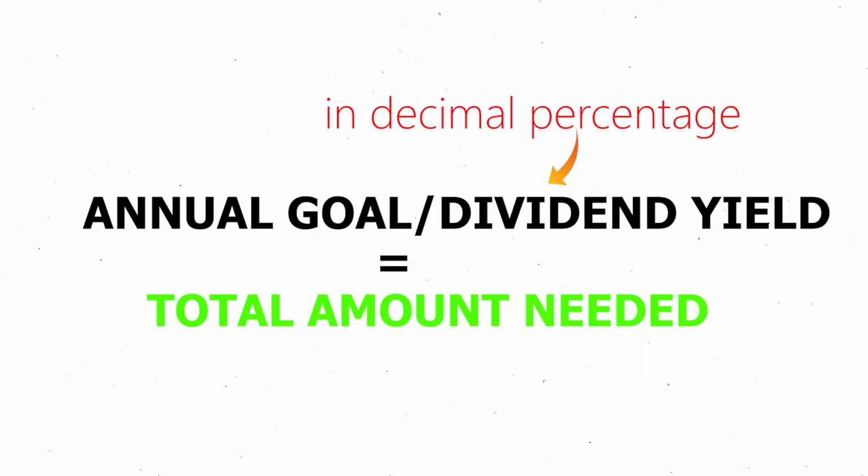Now, the formula is very simple. All you need to do is divide the amount of money you want to make every single year by the percentage of the dividend yield, and that will give you exactly how much money you need. Now, in English, this is what it means.